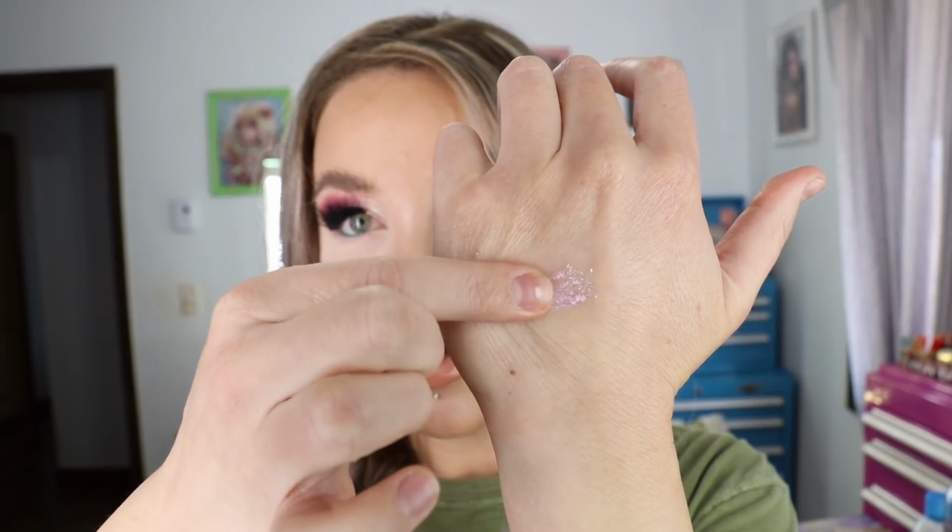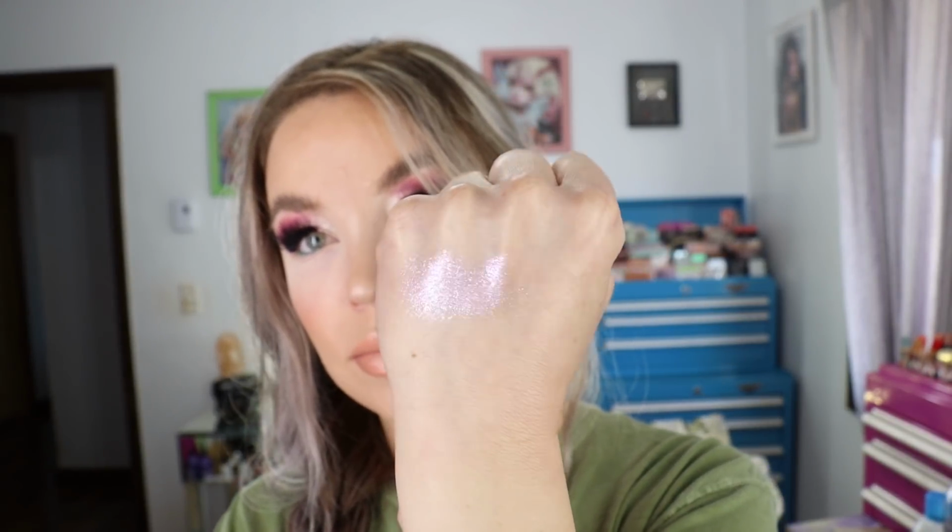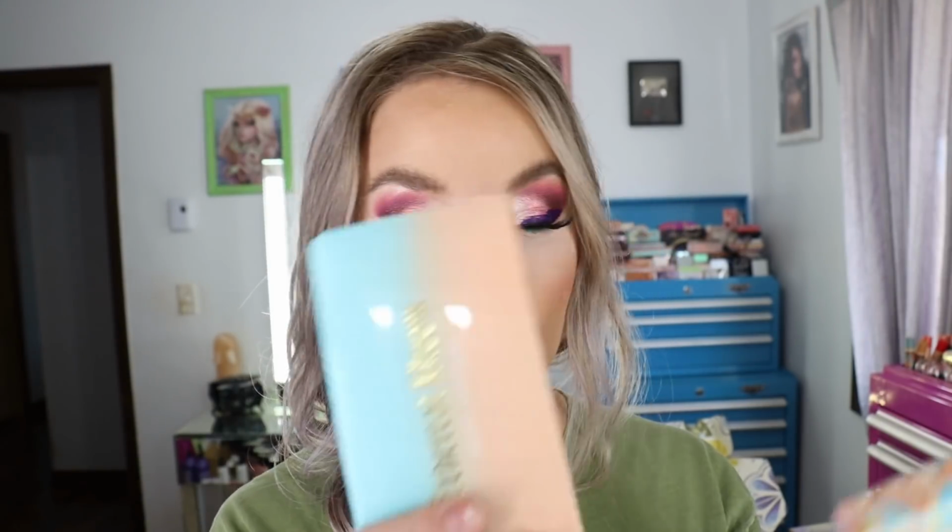So here is Epiphany, right here. And I'm also tempted to put this on my cheeks as a highlighter. I haven't done it yet, but I may. It's just a really pretty sparkly lilac with all these multi-dimensional little sparklies in it. So that's Epiphany. And then I also got the 8-pan eyeshadow palette.